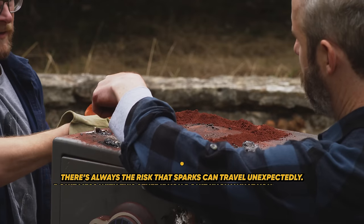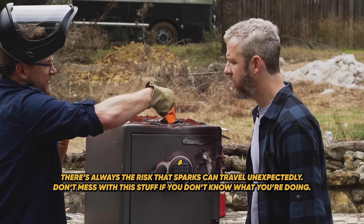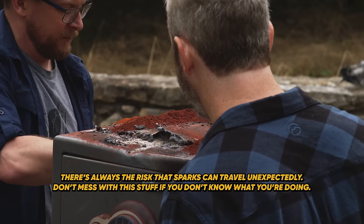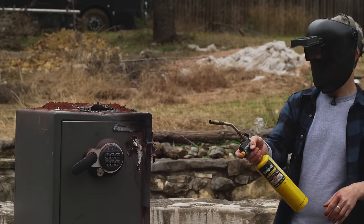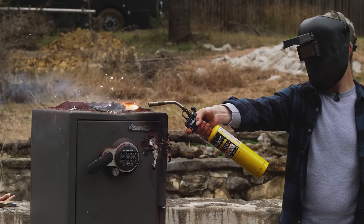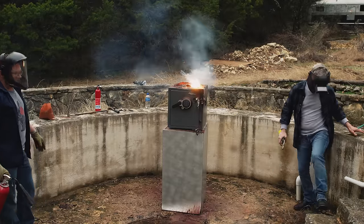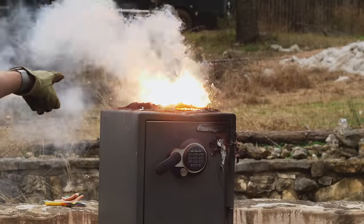Are you gonna do more here, or are you just gonna do it here? You can see there's nothing to melt. This is all just basically brick that's easy to chew through. Keep holding it. There you go. You can see it's cutting all the way through, though.